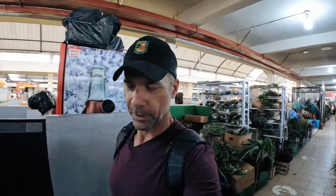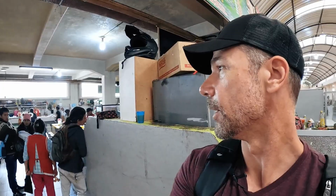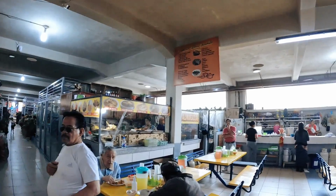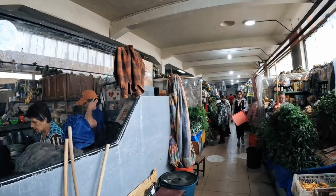Here's the food area again. Don't know what happened to my wife. She is so hard to stick with me. I have no idea where Sandy's gone. Oh well. I mean, what do you do? I guess I should go find her. Oh my God. Who needs a toddler when you have a wife that just wanders away? Well, luckily she's way down there.